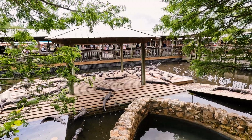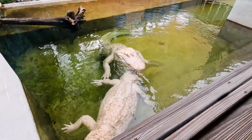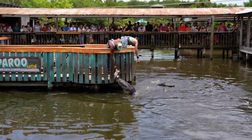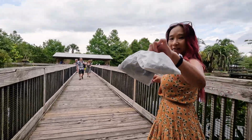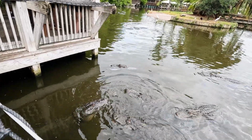How can you visit Florida without getting up close and personal to the state reptile? We really enjoyed our time at Gatorland because not only was it very educational, but there was tons of humor packed into all of the exhibits and shows. We learned so much about these creatures that we thought were just these evil carnivores, and now we have so much more respect for them.